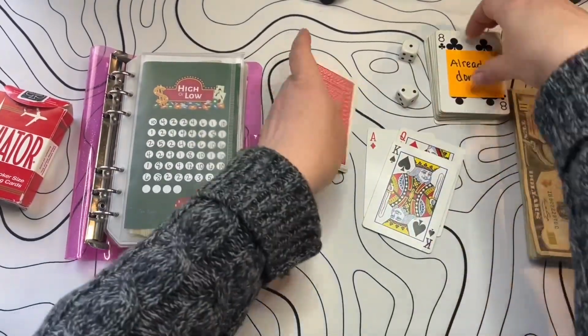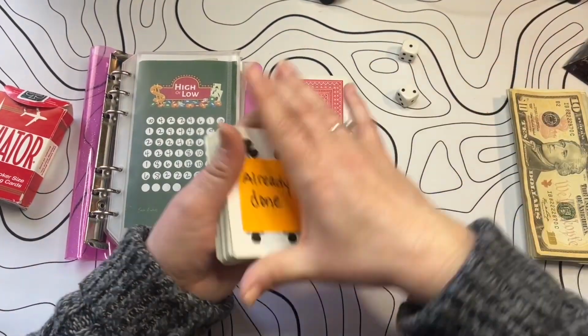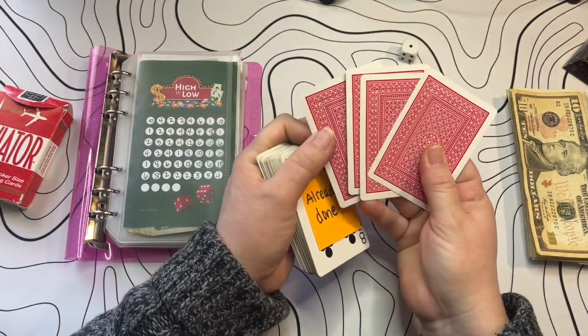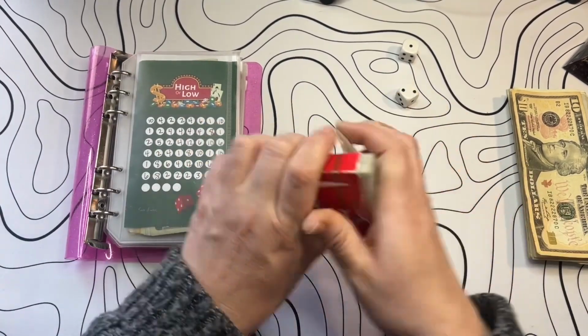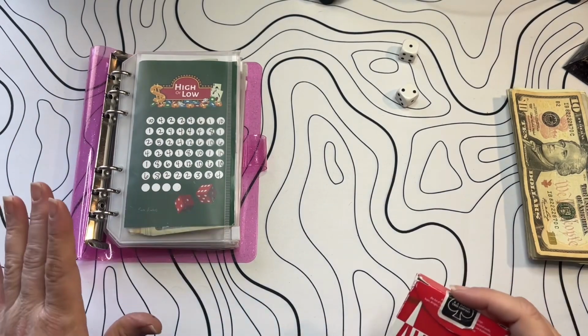All right, so these are already done. And we have 4 cards left. So hopefully we'll be able to finish this next week. All right, I'm gonna clean this up and then we'll be right back.